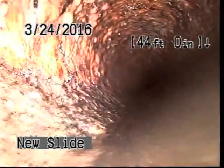Once again, as you can see here, approximately 45 feet, the camera comes out of the water. Around 30 feet, we're going to try to get another location of the pipe. So at this time, we'll pause TV inspection, try to locate again.